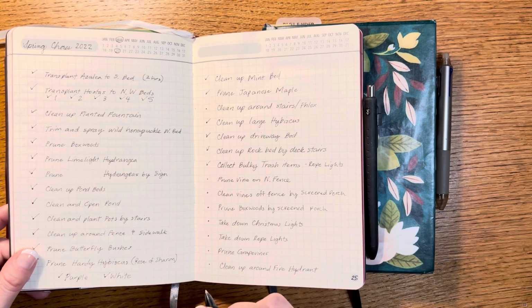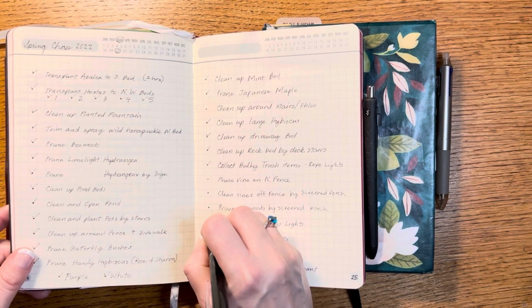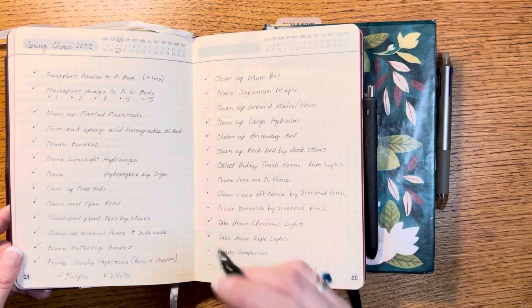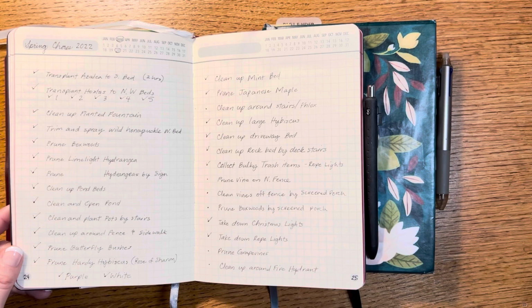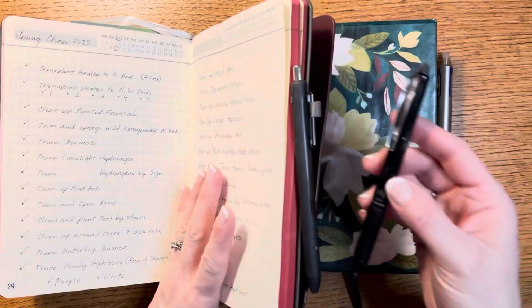I did that. I did take down the Christmas lights finally, and then I took down the rope lights. And I still have a couple of other areas that I want to work on. But this has been helpful just to have this here.